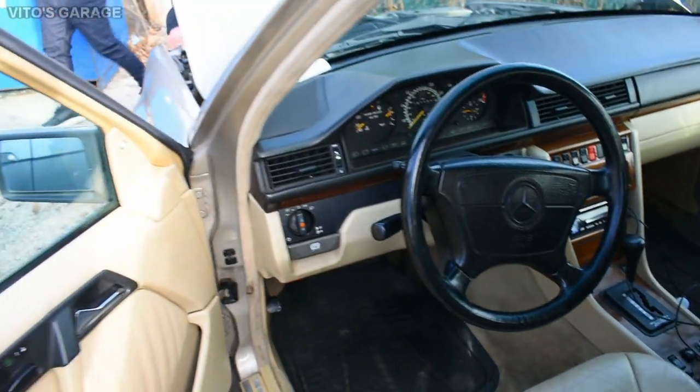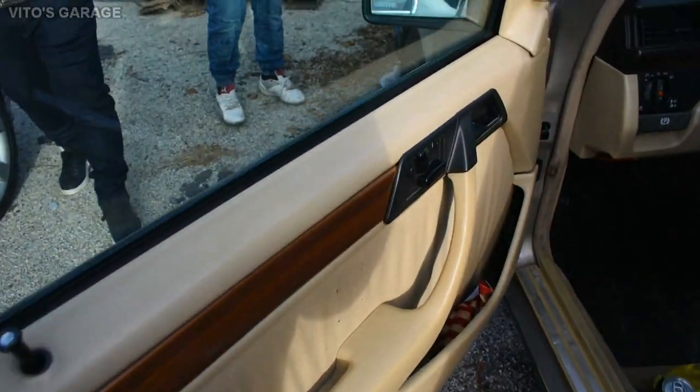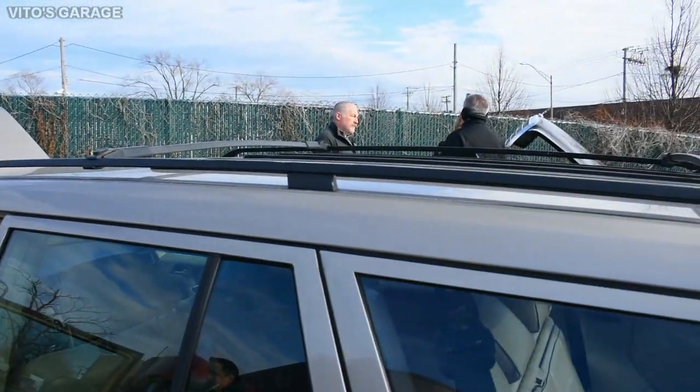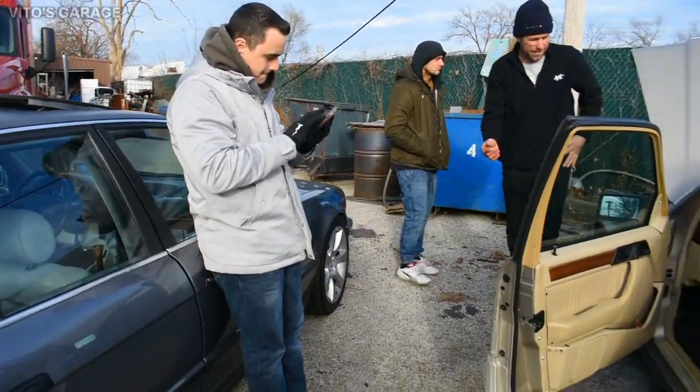How many years have you owned this car? So cool. All the Mercedes and classic car enthusiasts and BMW enthusiasts right here. It's amazing.